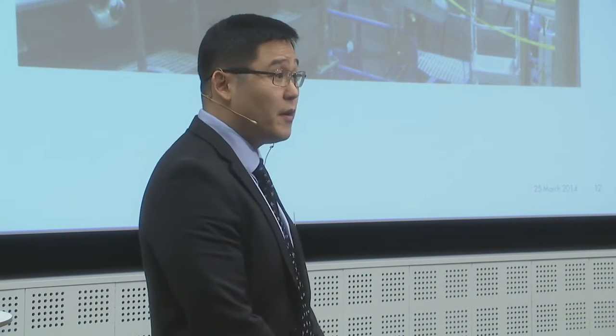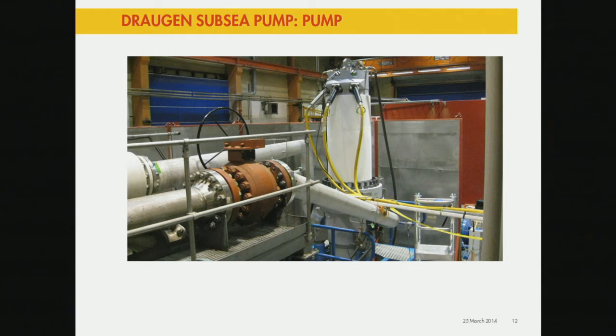This is the pump, 5 meters high, 20 to 25 tons, 2.3 megawatts, that's being tested in Bergen. So that's my wife.